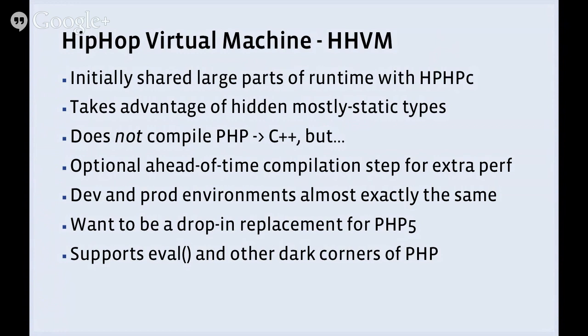We got rid of the required build step, but there is an optional ahead of time compilation step that I'll talk about later that you can use for extra performance, but it's completely optional because we want to get as close as we can to being a drop-in replacement for PHP 5. The development and production environments are almost exactly the same with HHVM, solving one of the big problems of HPHPC. And I'll talk about the almost in a little bit too. And we fully support eval and all the other dynamic features of the language, like accessing a variable using a string name and other stuff like that. A lot of them are going to be really slow, but we do support them.